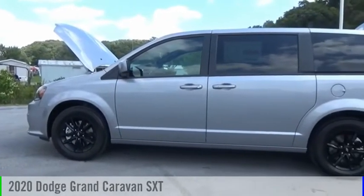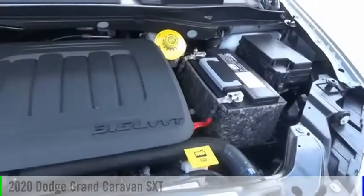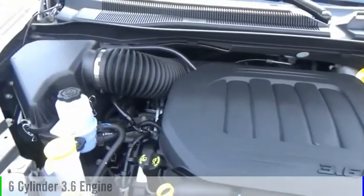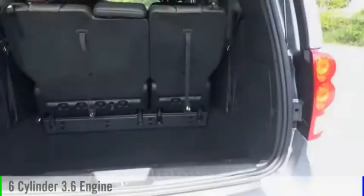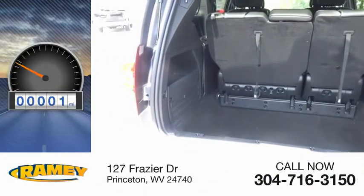Stop by and take a look at the 2020 Grand Caravan. This vehicle is powered by a front-wheel drive, 6-cylinder, 3.6-liter engine and comes with an automatic transmission. This vehicle has less than 100 miles.